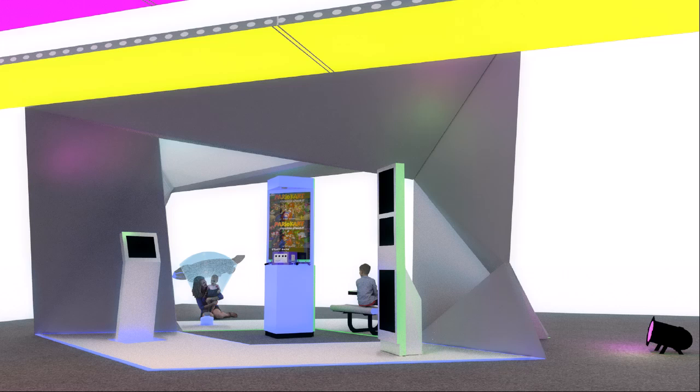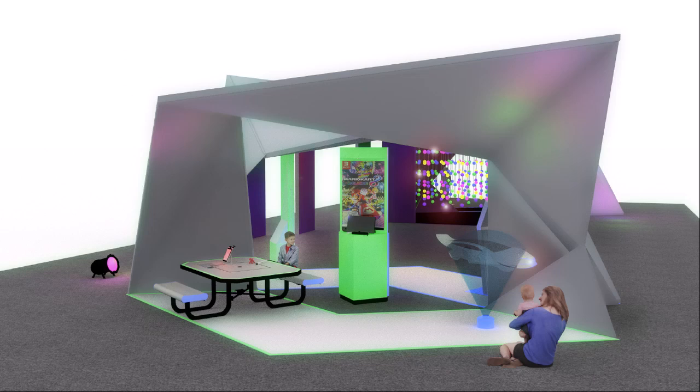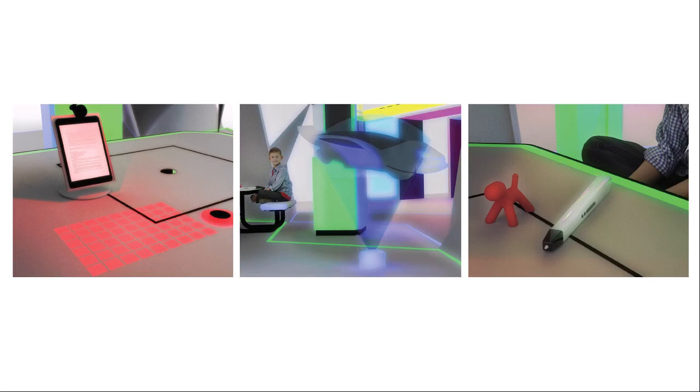The last experience is the futuristic touchpoint. There will be demonstrations of the technology we have now and the technology that is currently in the making. There's a table for kids to sit and use their imagination to create their own inventions and dreams. There will be a hologram keyboard. This will work with an iPad, and there will be a hologram car, along with 3D pens that kids will be able to use and play on at the tables.